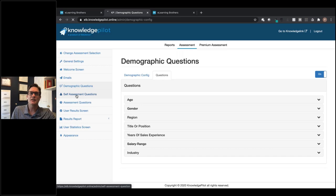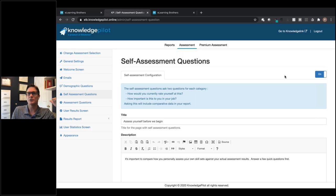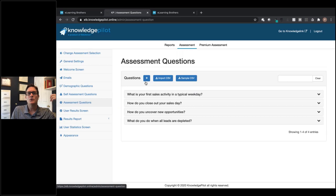I can do self-assessment questions. Again, this is testing them. How do they think they are? You control all of them back here, your self-assessment questions, which ones you want to show, which ones you don't want to show. Turn it on or off as you please. And then when you get into the actual assessment itself, you can import an entire CSV list of all your questions and answers so you don't have to manually type them in, or you can just start adding in questions.